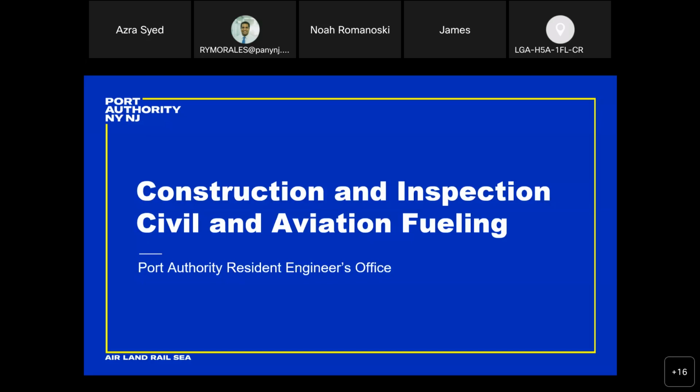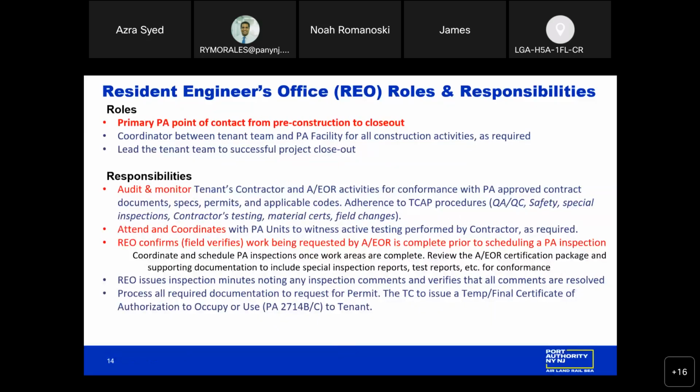Thank you, Carmela. Good afternoon, everybody. We're going to start off with the REO's roles and responsibilities, and I'm just going to run through each slide and touch on the important or key elements. When we go into the further slides, we'll put more of an emphasis on the civil engineering and aviation fueling aspect of the presentation. So I'm just going to run through the critical points.